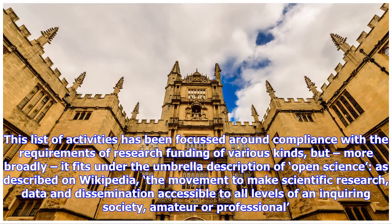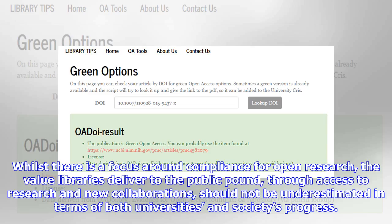This list of activities has been focused around compliance with the requirements of research funding of various kinds, but, more broadly, it fits under the umbrella description of open science, as described on Wikipedia, the movement to make scientific research, data and dissemination accessible to all levels of an inquiring society, amateur or professional. Whilst there is a focus around compliance for open research, the value libraries deliver to the public through access to research and new collaborations should not be underestimated in terms of both universities' and society's progress.